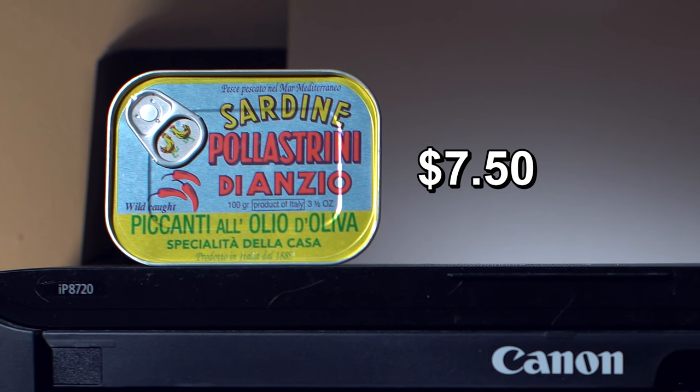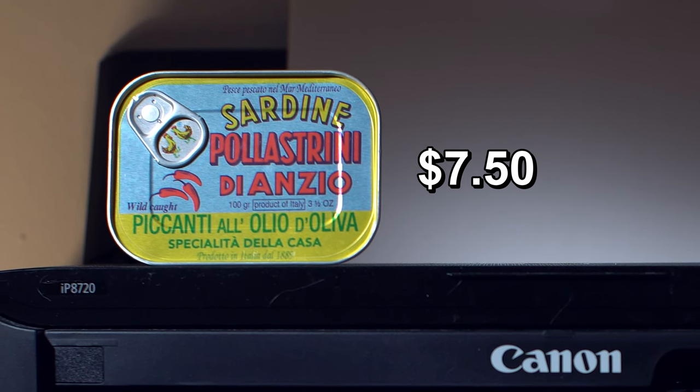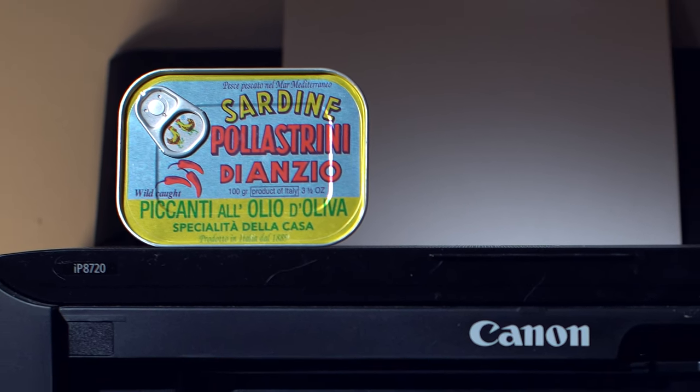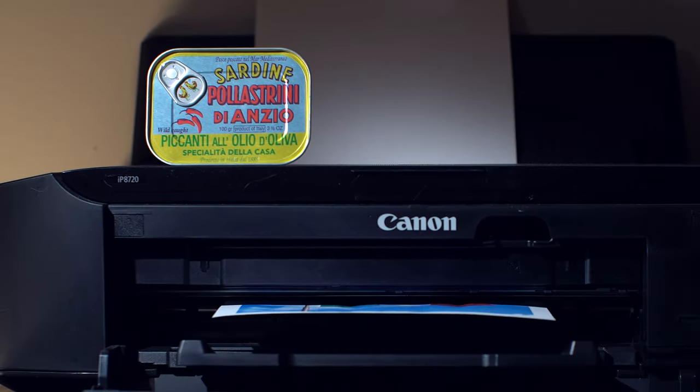What are we even doing here? Italian sardines. Let's go. Sardine, Pollastrini di Anzio, Piccanti all'Olio di Oliva. Specialty of the house. Product of Italy.